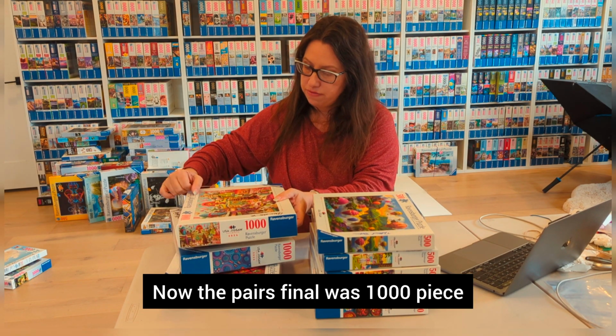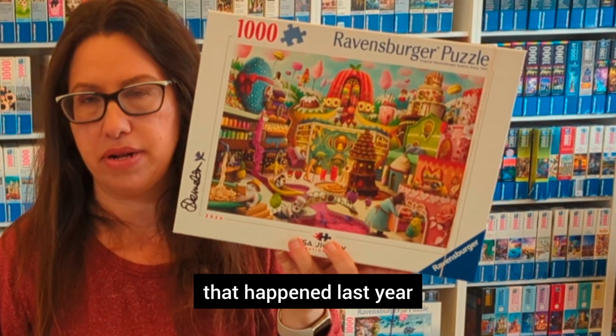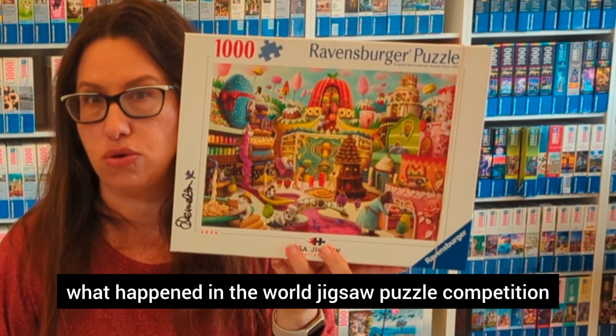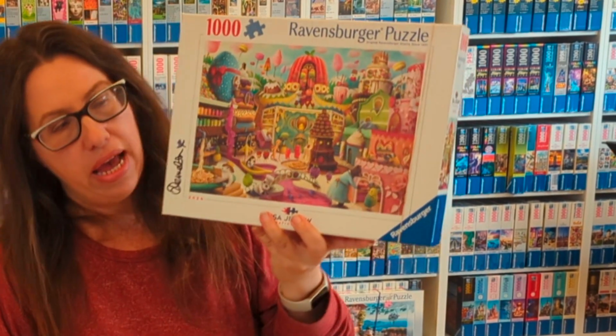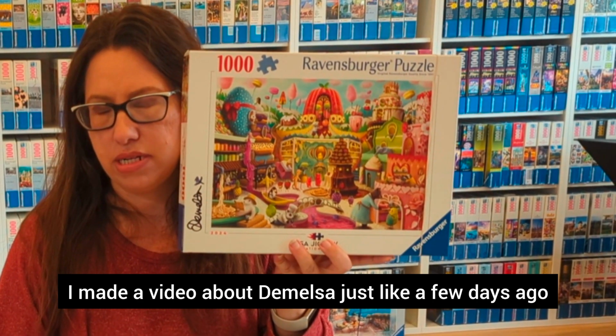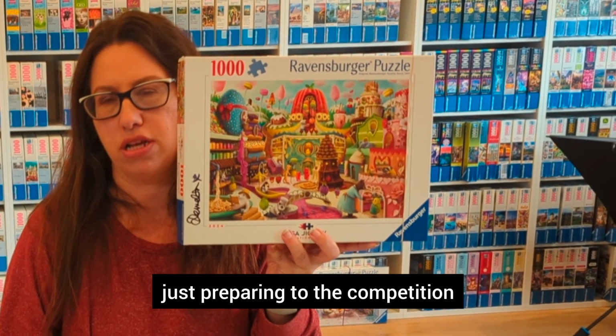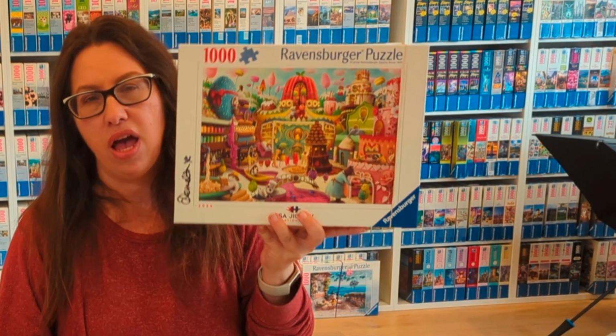Now the pairs final was 1,000 pieces. That's not something that happened last year, but this is similar to what happened in the World Jigsaw Puzzle Competition. And it was a puzzle by Demelsa Houghton. I made a video about Demelsa just a few days ago, preparing for the competition. I thought that would be a nice thing to do.